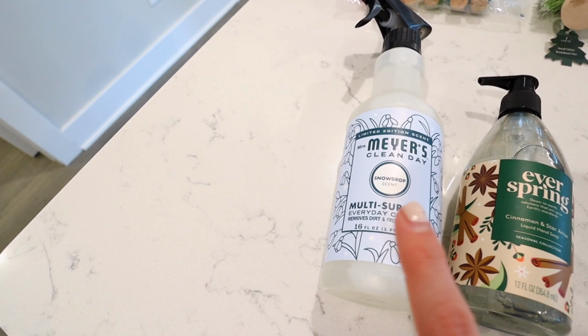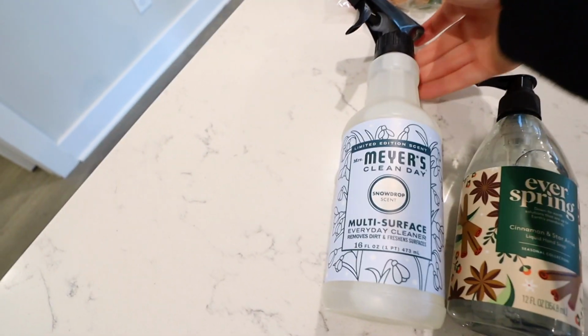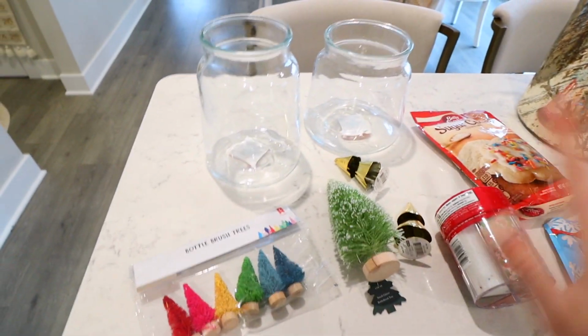It's Snowdrop scent, a multi-surface spray from Mrs. Myers. I have never heard of Snowdrop, so it might be new. And then the last thing is just a DIY I wanted to do.